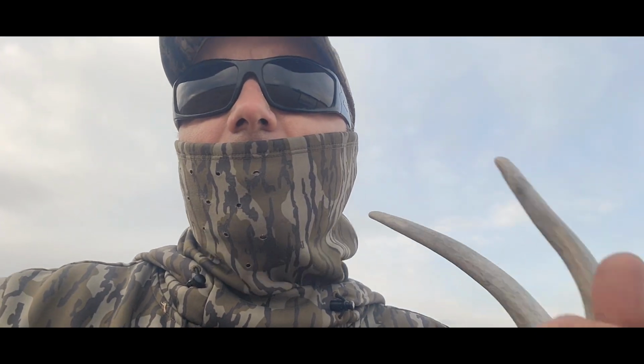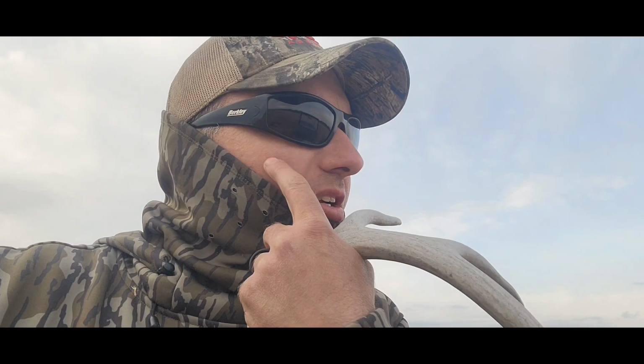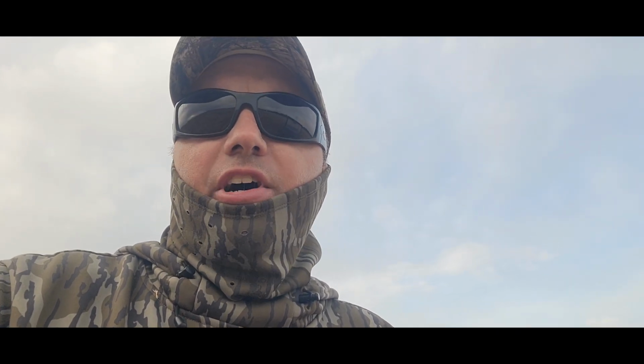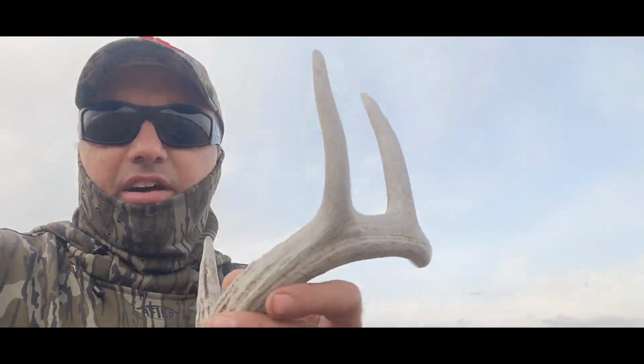Well, I searched for about another hour. Let me pull this down. Searched for about another hour. I got this around. This is pretty cool from this AFCO sweatshirt. That switchgrass will just really get all in your face and everything, and this really helps. But anyway, searched for about another hour, just kind of following trails through this grass like that, looking at the beds in the grass, and came up, it was just this half of an 8-pointer.